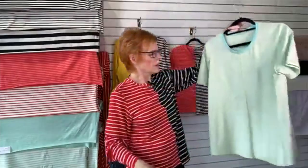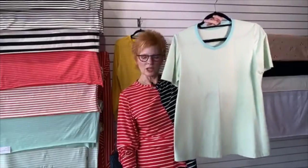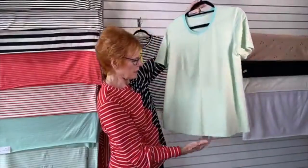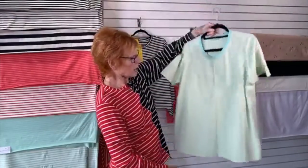Here's another one. I got this out this morning and realized this needs to go into the washing machine. It's a little bit dirty, so I hope you can't see that. But this is an eTee as well. Actually, now that I look at this, this is not an eTee. This is a swing tee. But I want to show it to you anyway. It looks more like a swing tee.